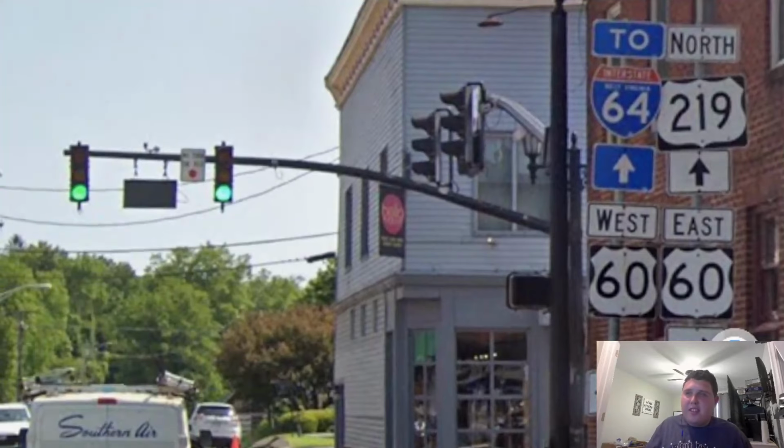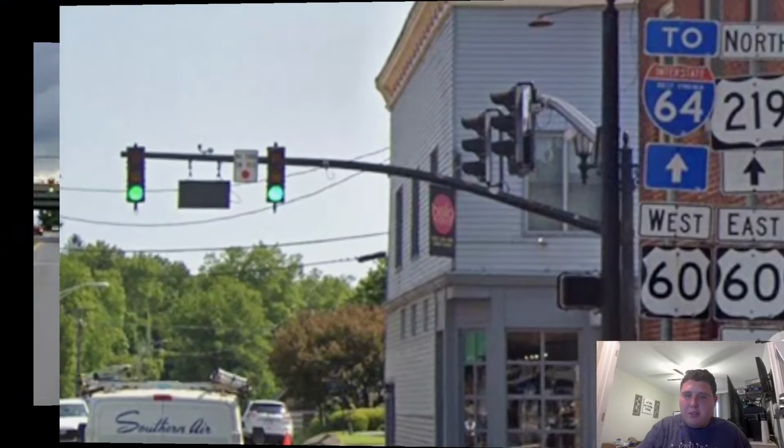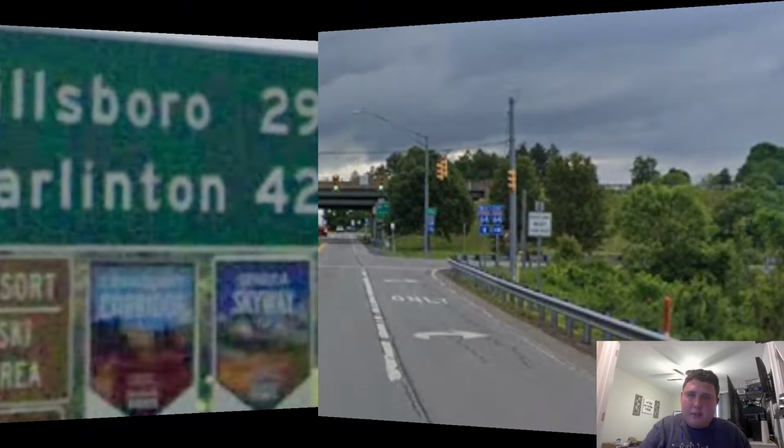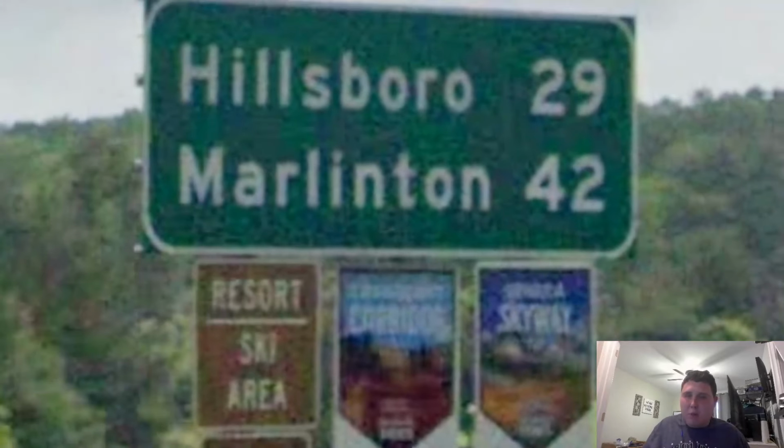Here we meet with US Highway 60 in downtown Lewisburg, and we're going to continue north towards Interstate 64. And here we meet with Interstate 64, and it's getting not so good control cities. That Beckley for westbound should definitely be Charleston, while Lexington should either be Charlottesville or Richmond, not these control cities. Also, I did look on Interstate 64, and 219 is just getting southbound control cities and no mention of Marlinton, which stinks. Luckily, our next mileage sign, Marlinton is still our primary from 42 miles away though, so that is good.